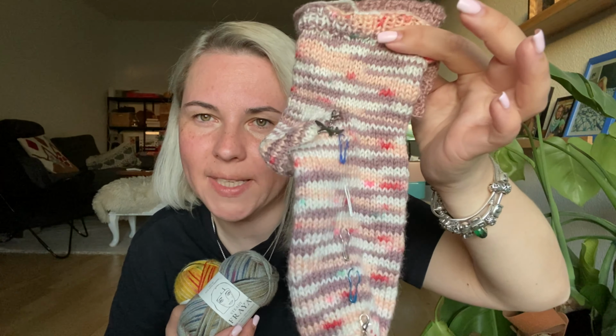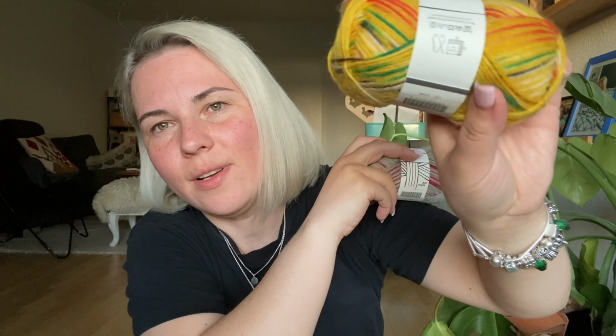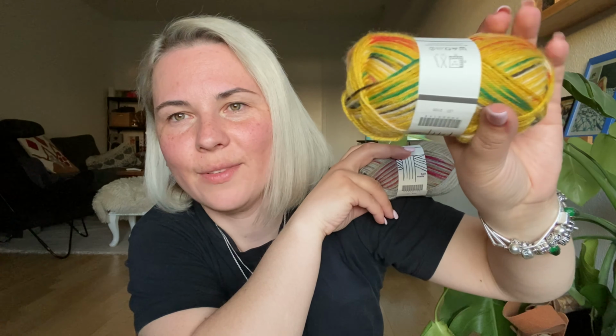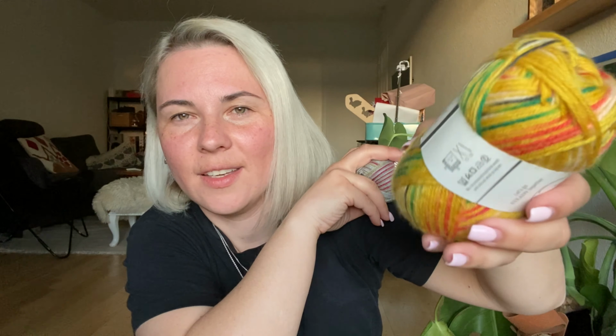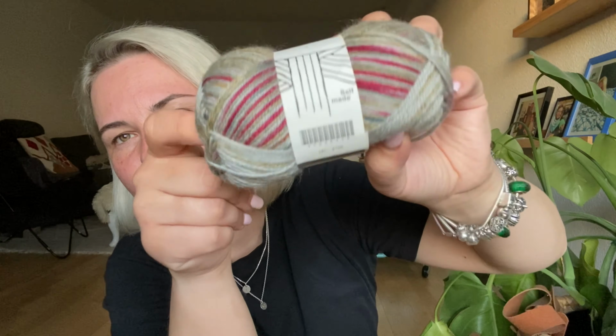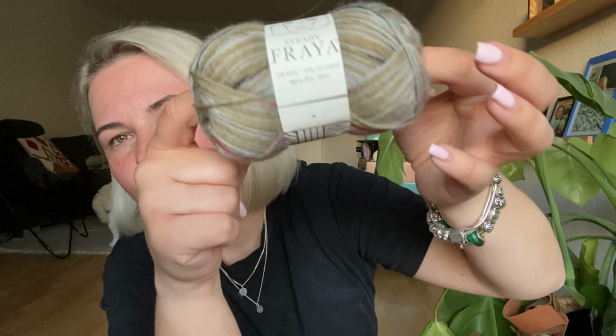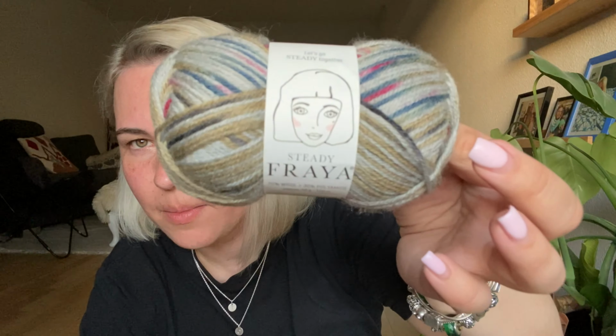It had pinks, beigey colors. Then I had this yellow. I'm really interested to see how that's going to knit up. It has some red and green, white colors, and then this gray, also with different colors like red, brownish, bluish. It's a yarn I didn't try before. This is the first time I'm trying this yarn.